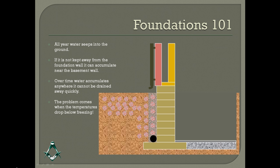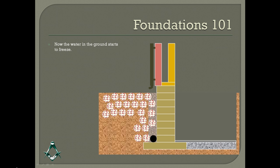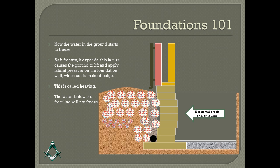Now, when the temperature drops below freezing, the water in the ground above the frost level starts to freeze. As it freezes, as we've seen before, it expands. The problem is it expands and pushes the soil and anything else in its way out of the way. In the case of a foundation wall, it could actually cause a bulge. This is actually called frost heaving. The interesting thing is the water below the frost line doesn't freeze.